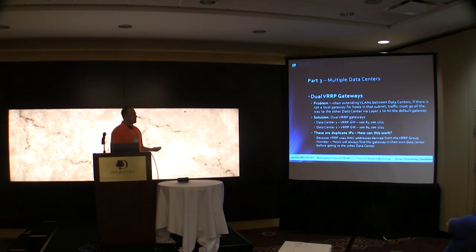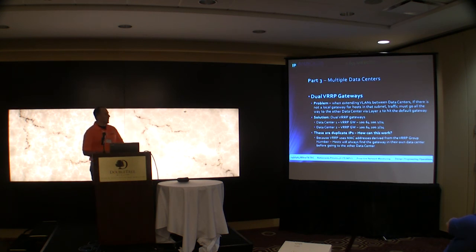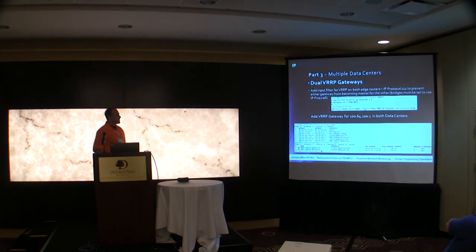And because VRRP uses MAC addresses that are derived from the VRRP group number, hosts are always going to find the gateway in their own data center before going to the other data center, because if it's the same MAC address and you're going through your MAC table, you're always going to find that MAC within your data center before you're going to reach out and hop to the other one. So it works really well. They go to their local gateways and they go route out without hopping across to the other data center. And this is kind of what it looks like.